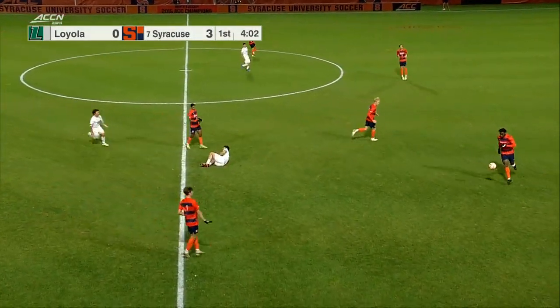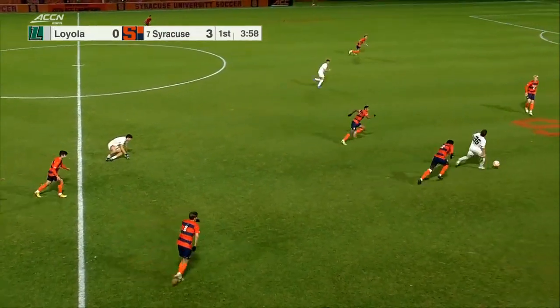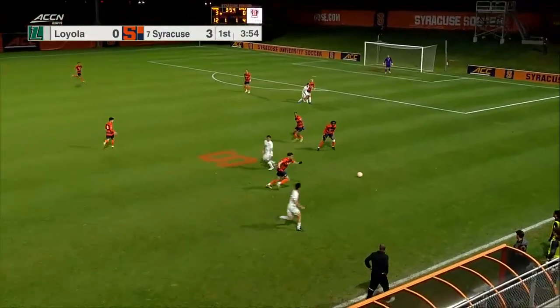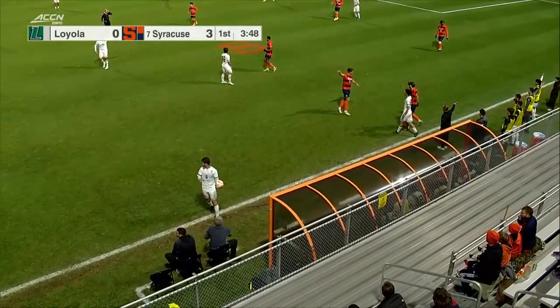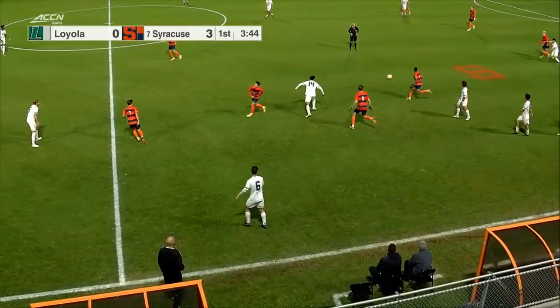Lock Sands on his own. Takes a spill to the turf. Gets up easily as Richie Nichols speeds on with Loyola. Kang tries to break through the press. The effort's still being forced by Syracuse.